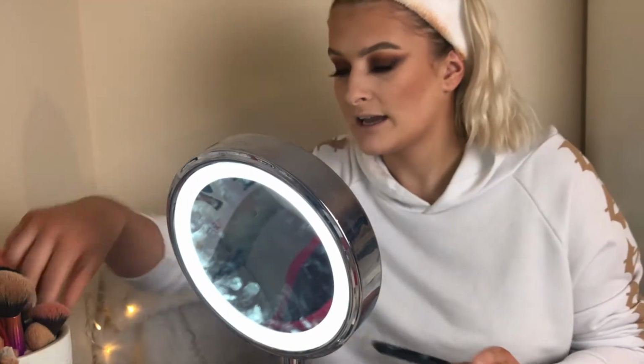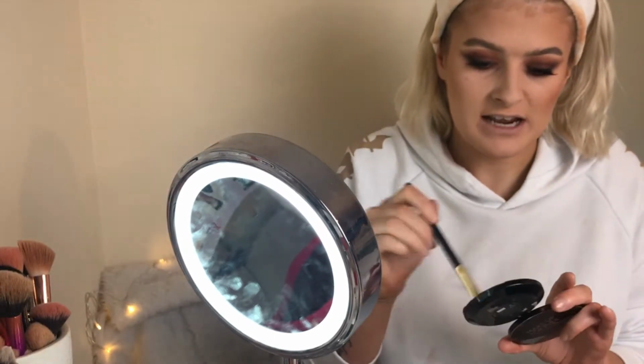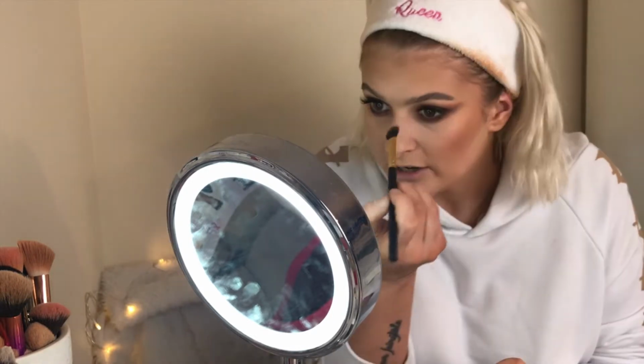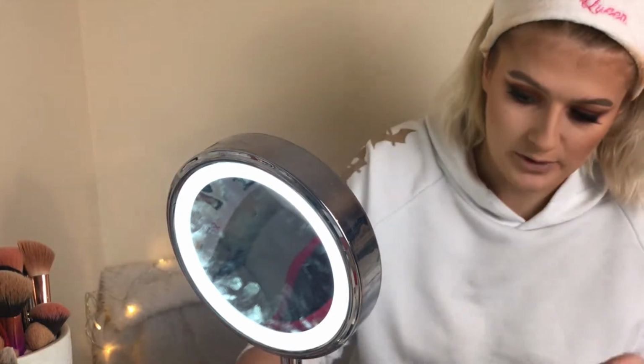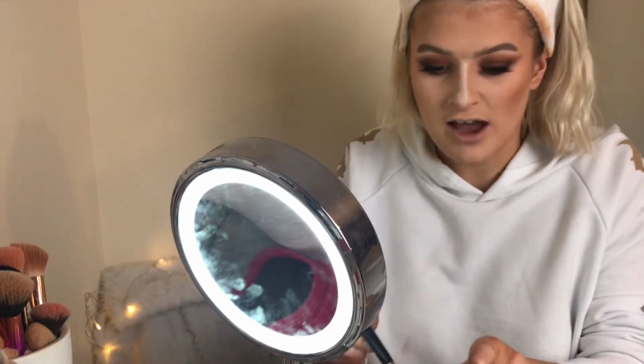And then I do like to take a smaller angled brush for my nose. I don't necessarily contour it, but I don't like to leave it without any shadow on, because it's a little bit flat. And just like so, and then I will go back in with some translucent powder because I don't want it to be too harsh, like so. So we're going to leave that like that.